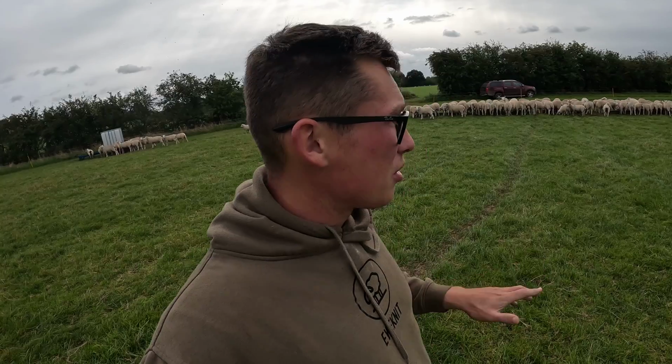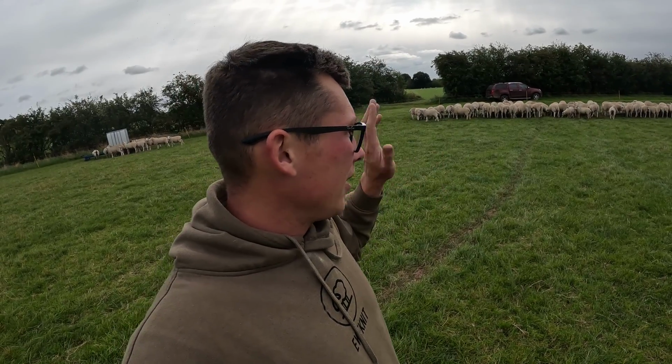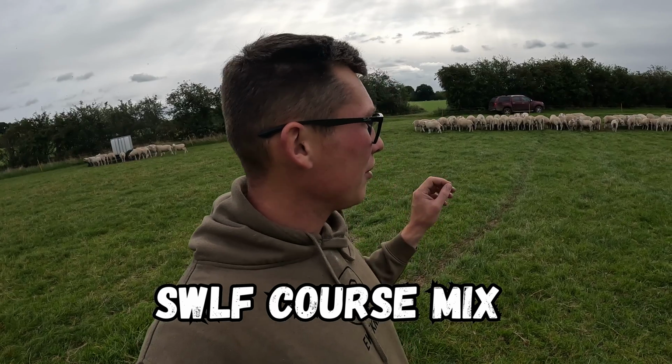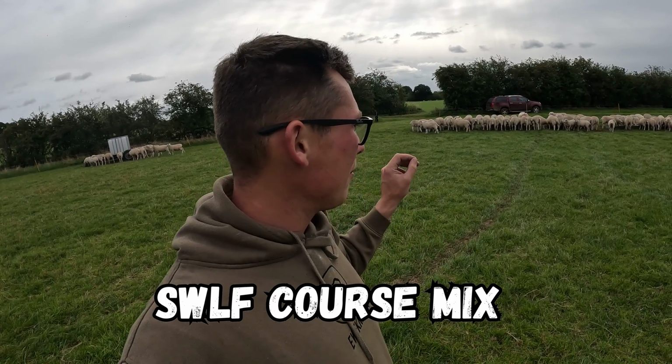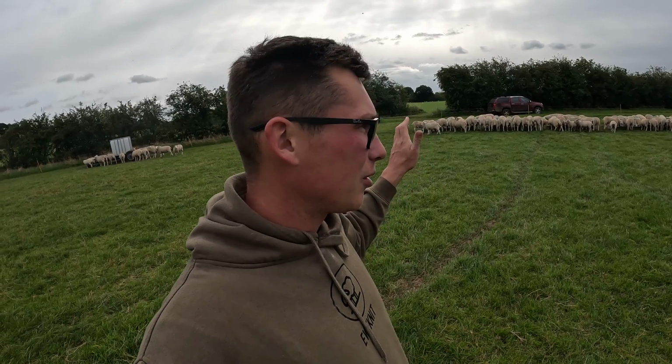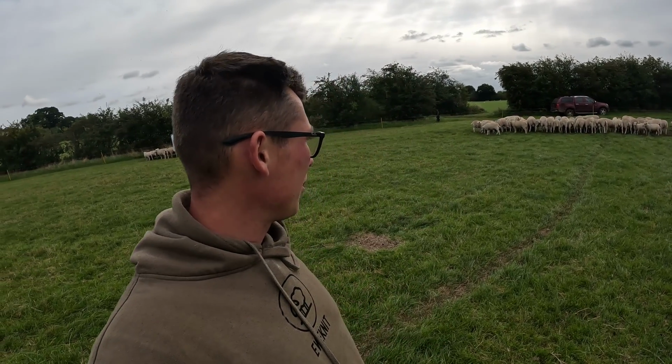As you saw yesterday too, when we were weighing them, they're definitely heading in the right direction too. And it just shows actually feeding them something that's a bit tastier, a bit more mixed up. Probably will use creep again, so I'm not going to say we're never going to use creep again, but yeah, really happy with that product.